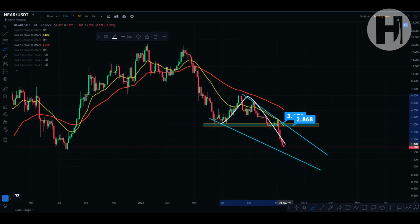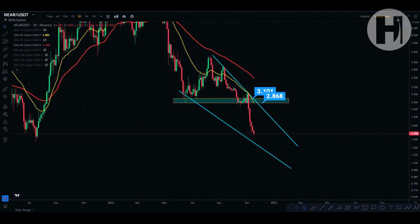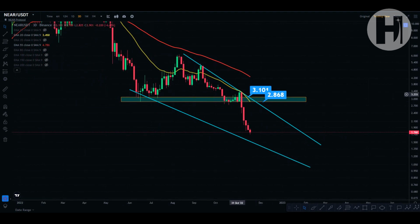But this is potentially a falling wedge. But obviously, if we see a very strong capitulation and drop, that's not going to be a falling wedge. We're invalidating the pattern immediately. But this is just a potential pattern that we have at hand here. And this is the 3-day chart, by the way. This is not the weekly. This is the 3-day chart, and as you can see, we do have a resistance block above us, which was our previous support block from $3.10 to $2.87. And as you can see, we lost that here in November.